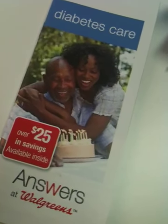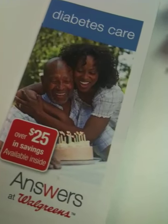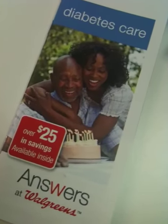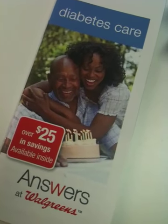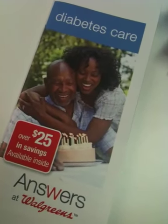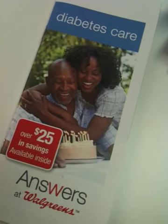I went to Walgreens bright and early this morning to pick up the Bayer Contour Next Easy meters and also have the intent of using the Diabetes Care Answers booklet coupons to go with them. I was actually refused service. I'll get to that in just a moment.